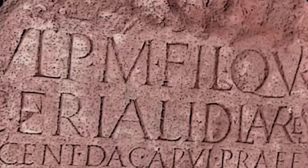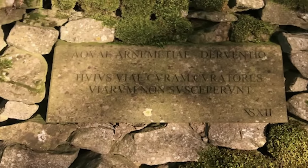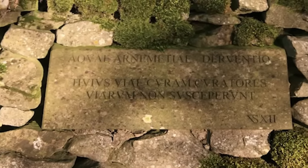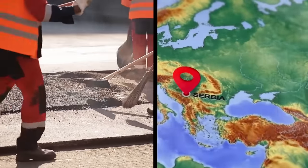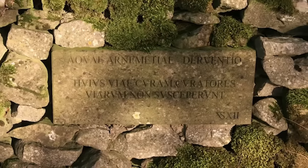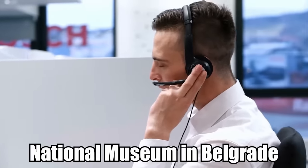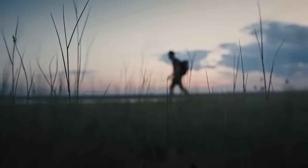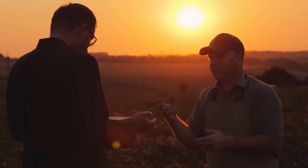Roman artifact in Serbia. On Friday, July 10th, 2020, an amazing rare Roman artifact was discovered. It happened during road construction near a landfill in Serbia. One of the road workers uncovered a mysterious stone slab engraved with Latin text. They informed the National Museum in Belgrade, and when a museum archaeologist arrived the next day, the Serbian Roman artifact had disappeared. Within just 24 hours of its discovery, it was stolen.